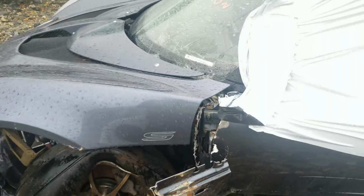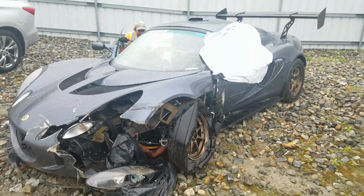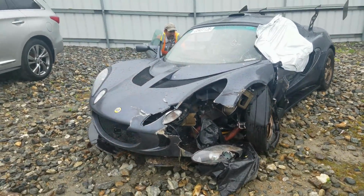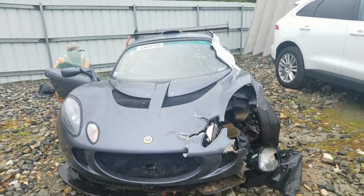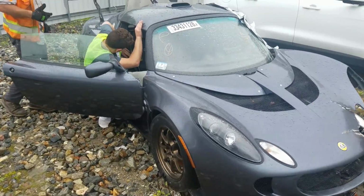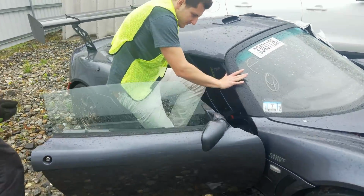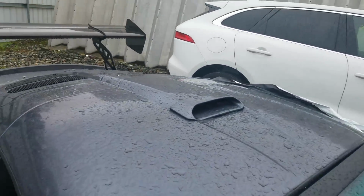This is a closer look at the damage. I was able to record this because this car was at my local Copart lot and I decided to check it out. This car is probably in the top 5 coolest cars I've seen at my local Copart lot, and I would definitely pick this up if I had the money.